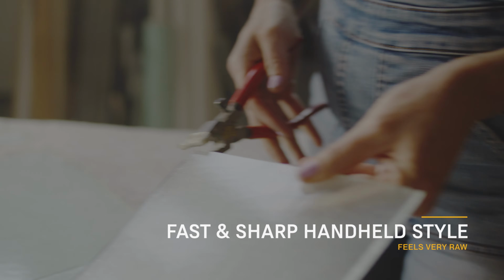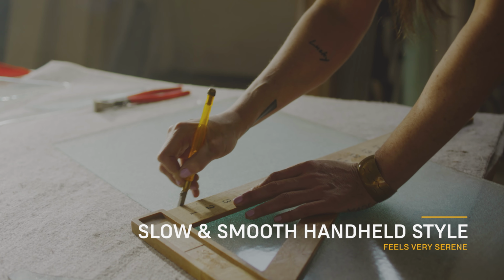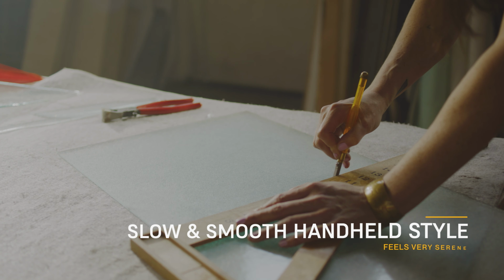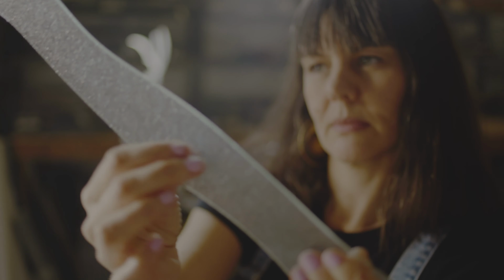Fast and shaky, it can feel very raw and make the audience feel uneasy. But slow and smooth can feel serene and peaceful. And then in between, you know, subtle movement, that can feel very human, like the way we experience the world through our eyes every day.